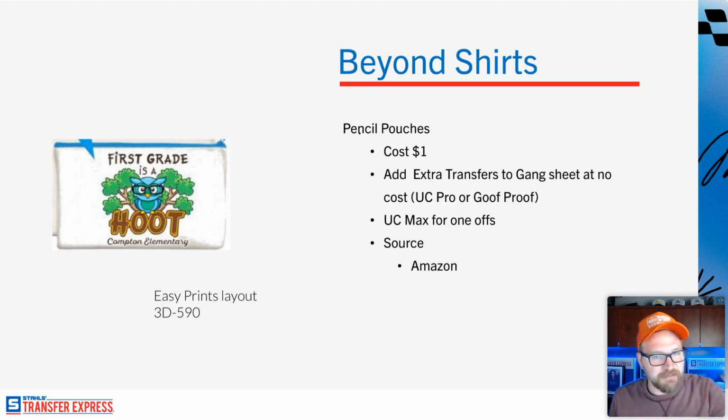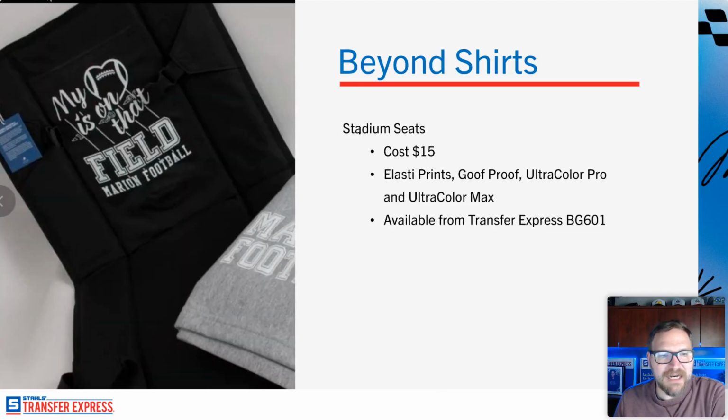So pencil pouches here, great for schools, very, very low cost, and you can put all those extra transfers on it, whatever they end up being. You could get them from Amazon, Transfer Express Apparel, any wholesale apparel supplier sells those as well, right? So really great stuff that you could add on. We're talking about stadium seats too, right?